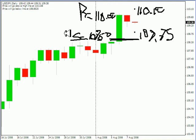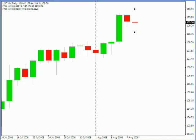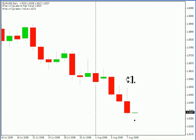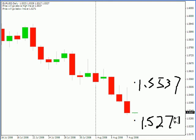Now, looking over at the Euro USD pair, this particular pair moved down today. It's trending down, with a bias to the downside. I'm looking for this next session to be between 1.5537 and on the low side 1.5271.